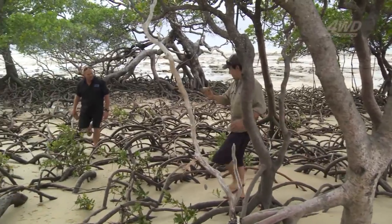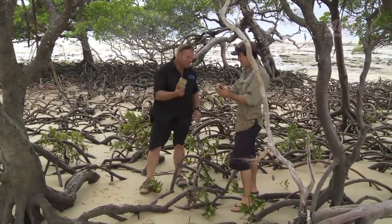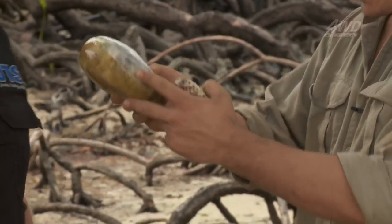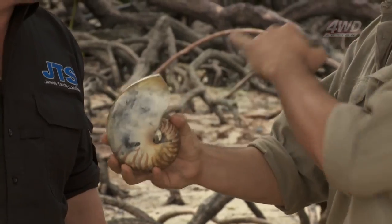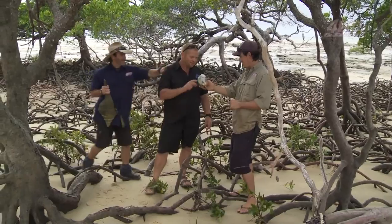Hey, Jamie, get a load of this cowrie shell, mate. Oh, I like them, but that's not a shell, mate. This is a shell. Hey, what have you got? I found it tucked underneath. That's a nautilus shell. What lives in there is a dirty great big squid, and they live about 2,000 feet deep. No, really? Out off the shelf.